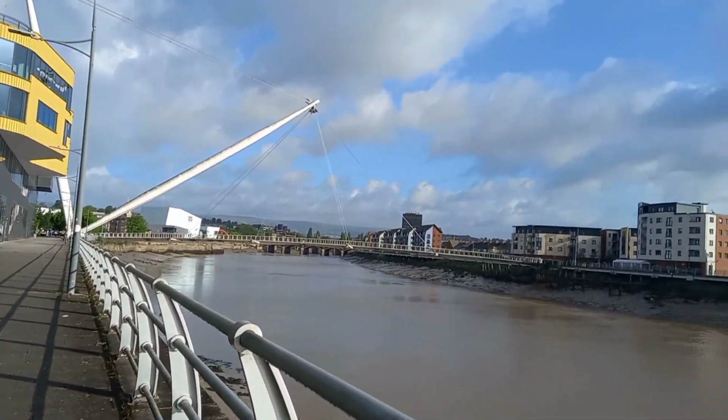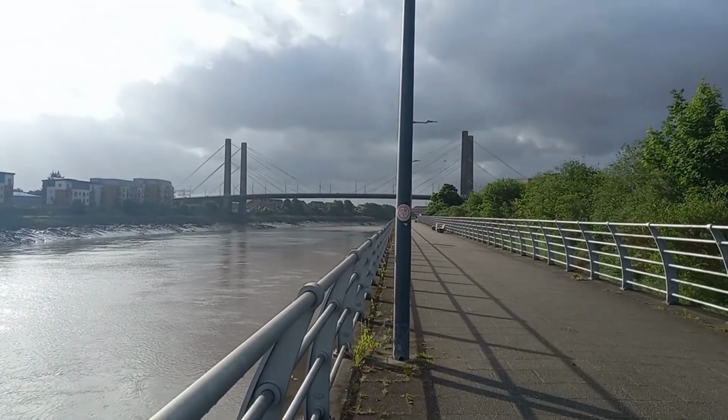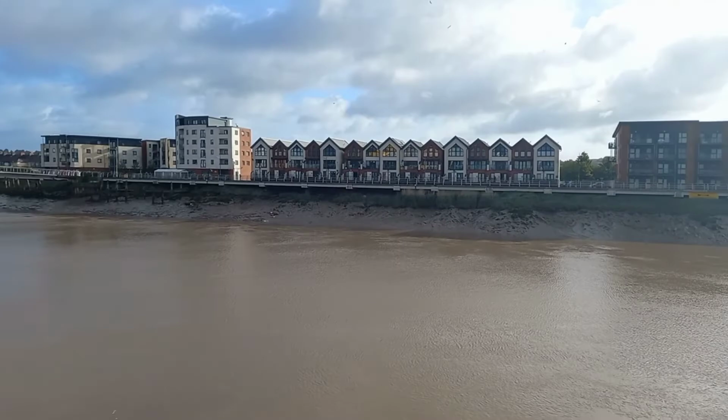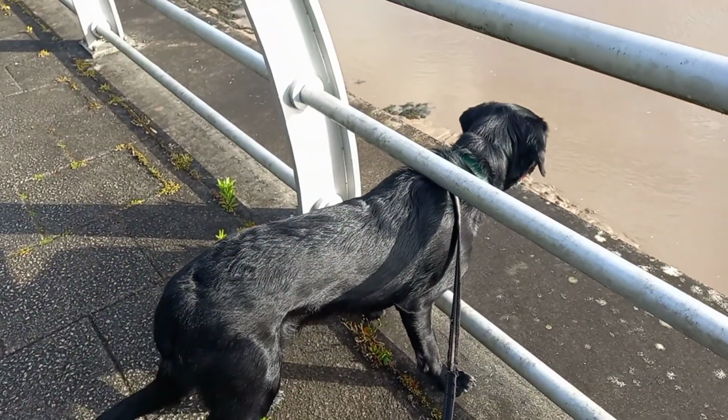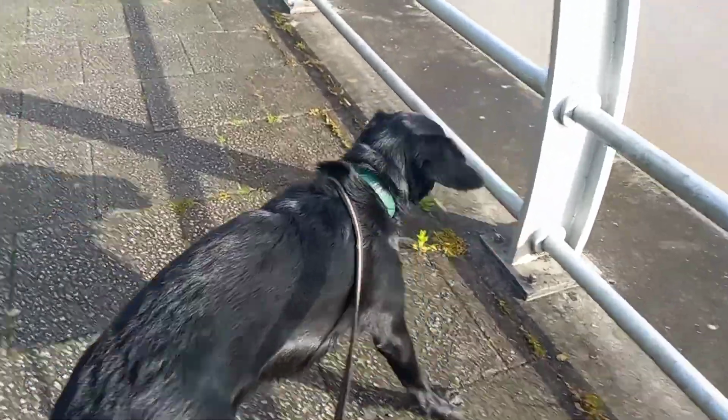What a great view up the river. I think we're going to be blinded looking down the river towards Sdr Bridge. Oh, it's having a good view. You enjoying that view, Otis? Good boy. Let's go.